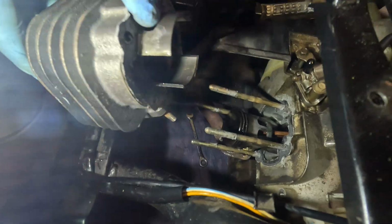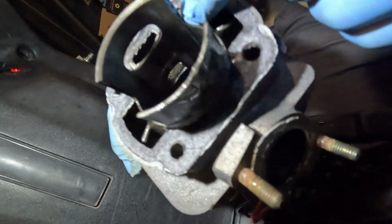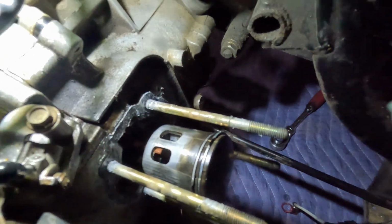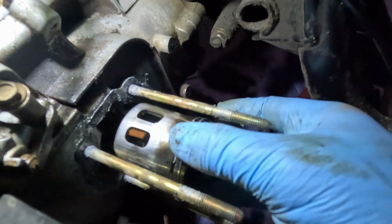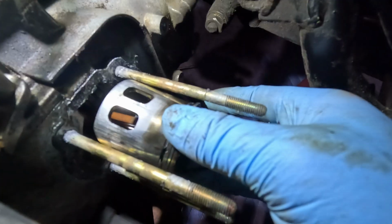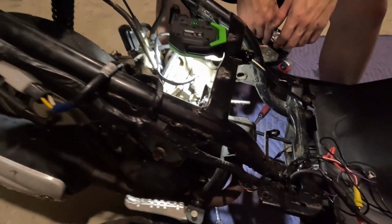You having trouble, buddy? Never. Oh yeah, they're scoring. All there. Let me feel it with my fingernail. You can see her. She's blown. Yeah, it's blown. We're getting a new top end for her. That's really bad. You can see it on the camera. I'm surprised it even ran. That's wild. It's a feat of engineering.